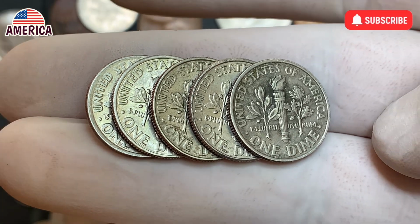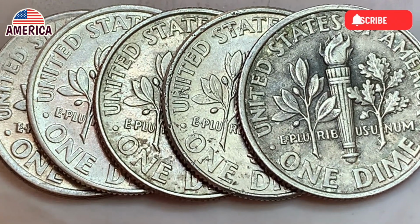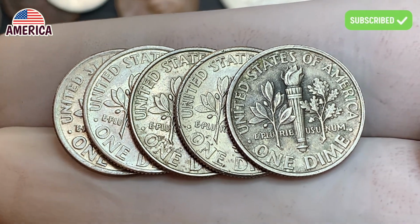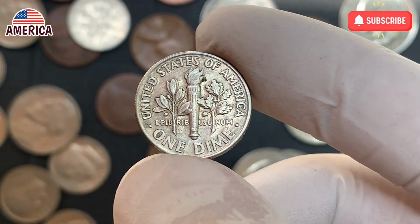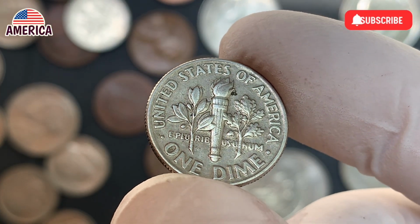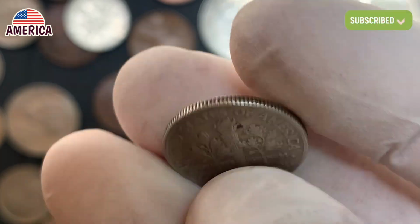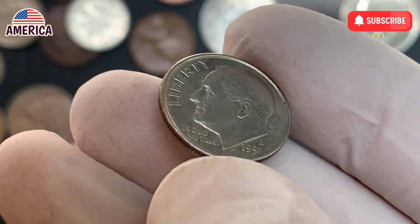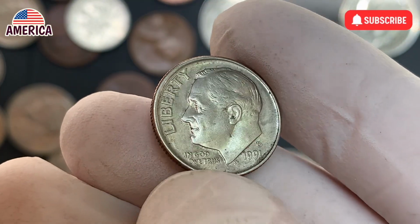Not every treasure hides at the bottom of the sea or behind a locked vault. Some sit quietly in your pocket, camouflaged among everyday change. Today, we're zeroing in on two small but incredibly fascinating coins, ones that have captured the attention of serious collectors and casual owners alike. They might look like ordinary dimes at first glance, but a closer look reveals why they've become stars in the numismatic world.